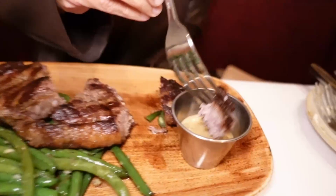It's good. It has a really good flavor, and it's well done. I'm going to try the peppercorn sauce. I'm not sure what I'll feel about it, but it's really good. Very peppercorny, but it's good. I love peppers, so to me it's good. Oh yeah, sweet description. Peppercorny.